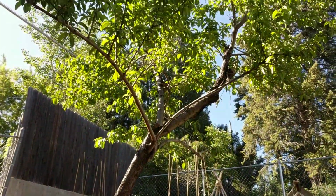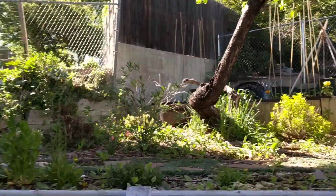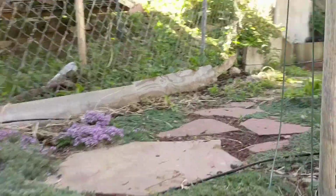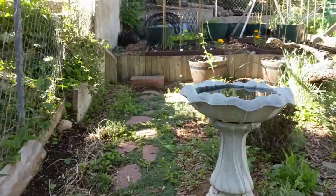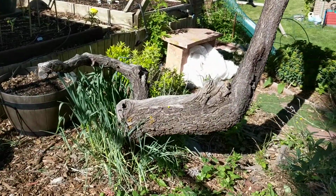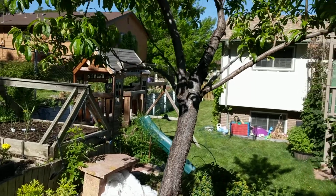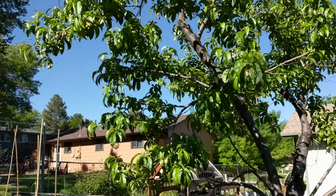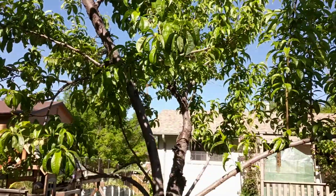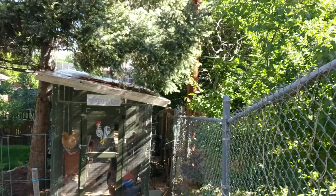As we look up, you can see this peach tree up here. This peach tree, I'll take you up in the garden, is actually the saddest looking tree you've ever seen. If you look at its trunk, it's oozing, it's falling apart, but yet year after year it's healthy up at the top, and it's got peaches on it. So we'll probably get another good crop this year.